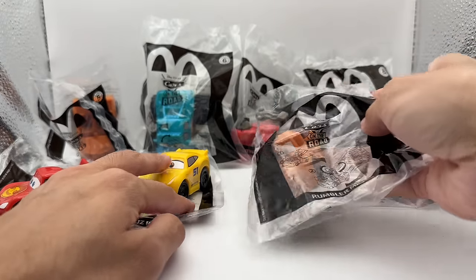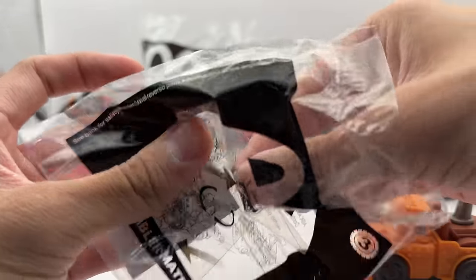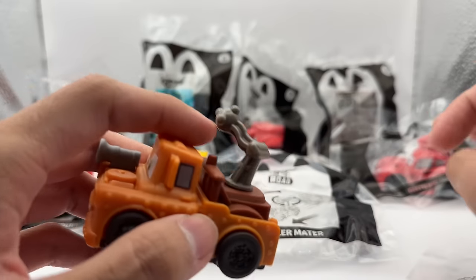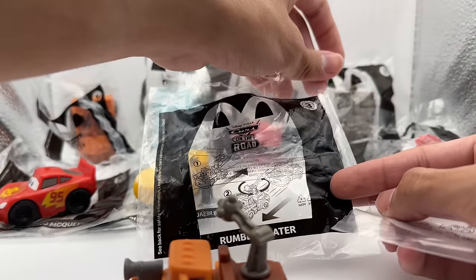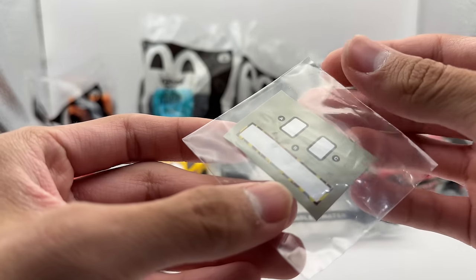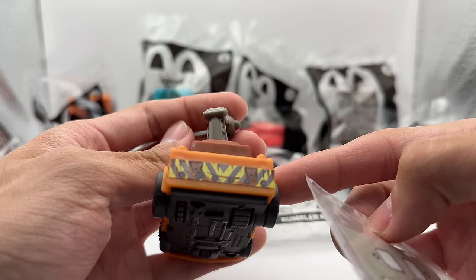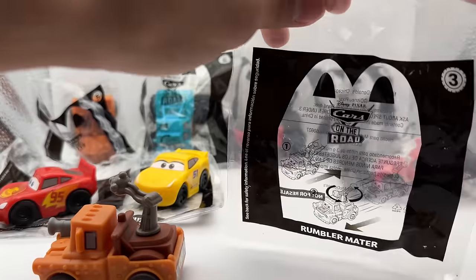All right, now we got Rumbler Mater. Now the feature of this guy is that you pull him back and his wrecking ball pretty much spins and he does not have a tow hook. Instead, it's been replaced with the wrecking ball. Let's see here. Three stickers to apply. His license plate's not there, but his bumper and his windows is all you have to really put.